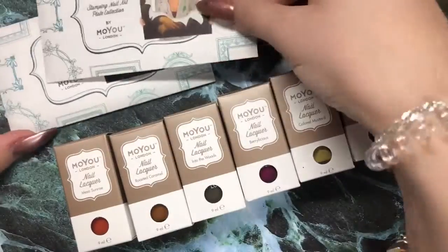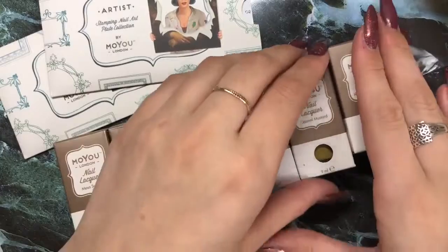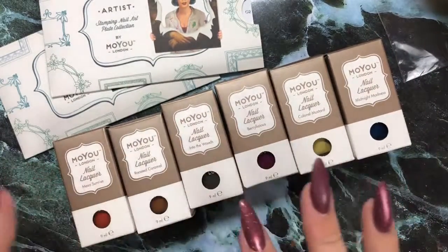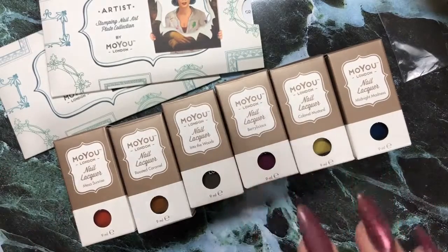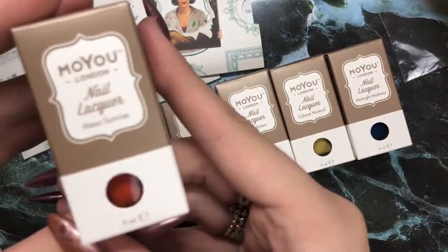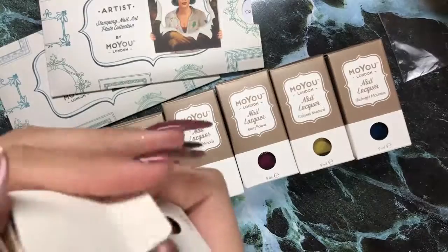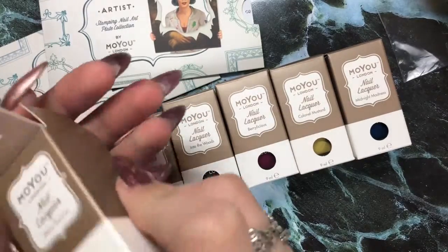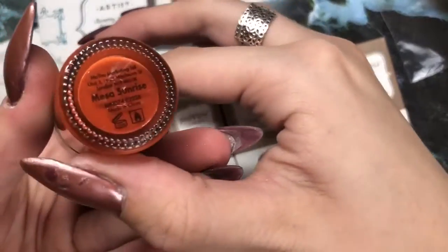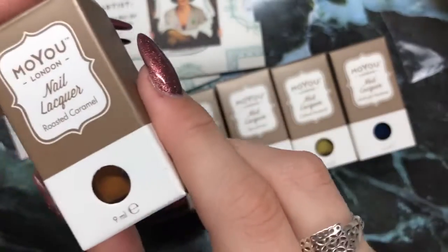So, bargain. Love it. I got some stamping polishes. I've got quite a lot of Moyu London nail stamping polishes and quite a lot from other different brands, but I wanted to pick up some autumnal colours. So these ones I got. I'm not going to say the names, I'll just butcher them. Oh, gorgeous burnt orange colour. Next one is roasted caramel.